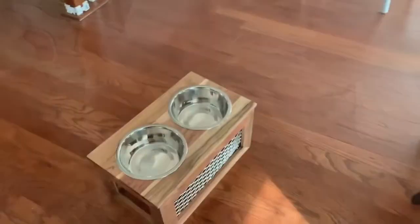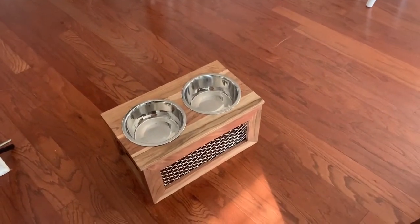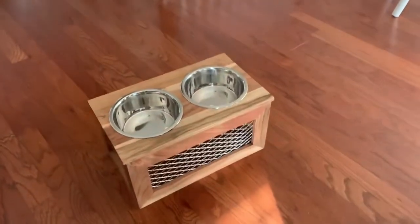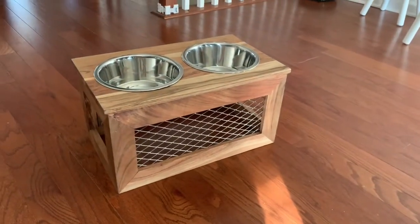The other thing I got was this, which is this dog food bowl and water bowl. Ace needed a new set of them and I wanted to get one with the stand. So I picked this one up. I thought that was really cute and just simple and easy to clean.